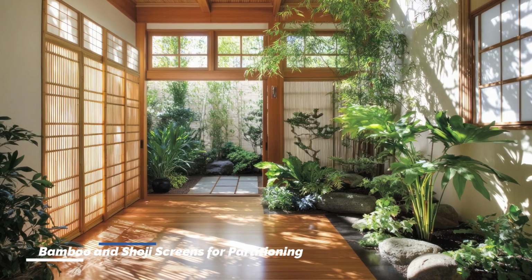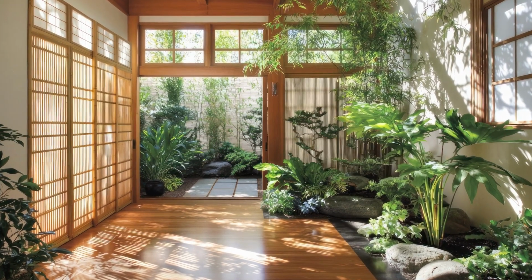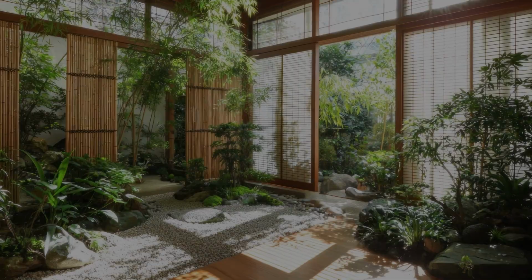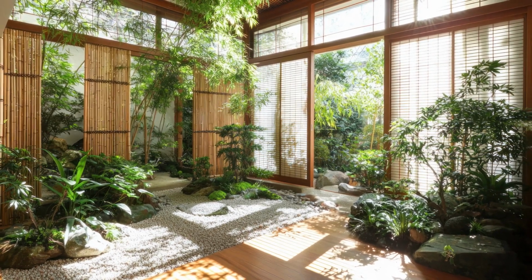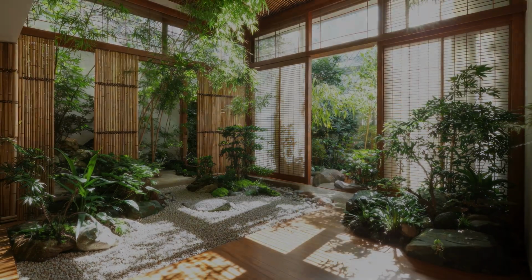Using bamboo partitions or traditional shoji screens can subtly define your indoor garden retreat without closing it off completely. These elements provide visual separation and a touch of Japanese architecture while allowing light to flow through. Shoji screens also create shadows and changing light patterns, adding depth and interest throughout the day.